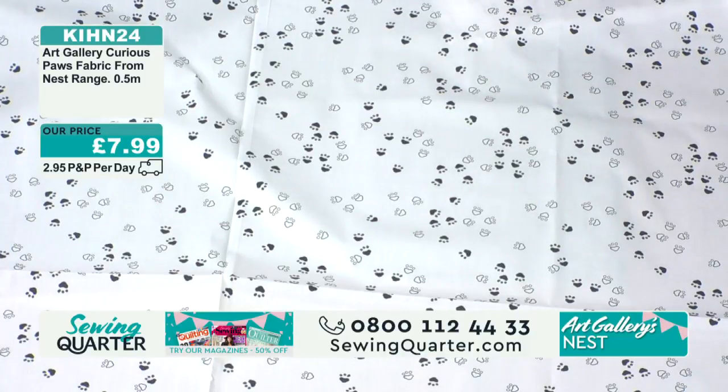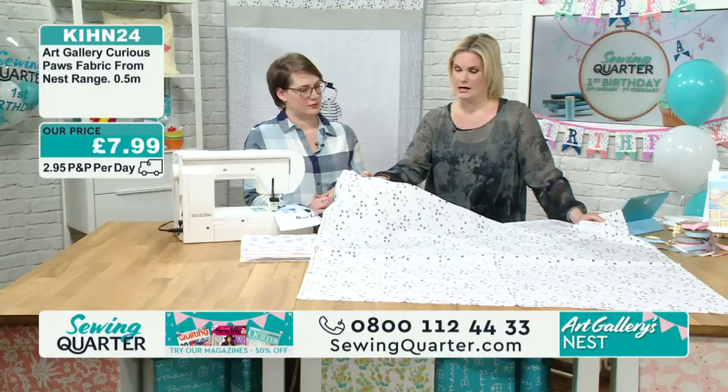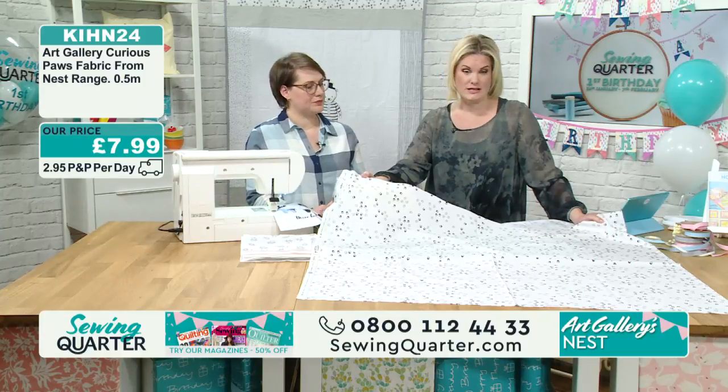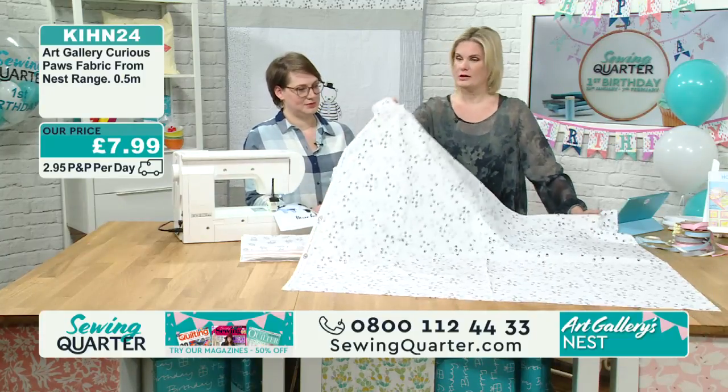It's called Curious Paws. But £7.99, and that's what you're paying for. You're paying for this really great quality substrate, that base fabric, which is such a soft fabric, has a beautiful drape. So if you did want to make a dress or something for a little one out of this, then you could. Yes, because it's got that, look, see, beautiful drape.